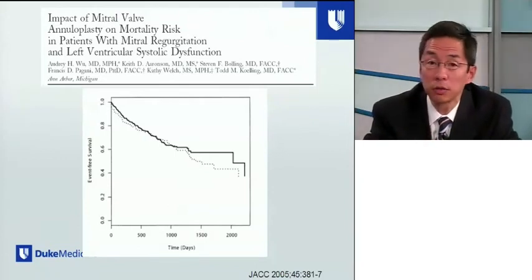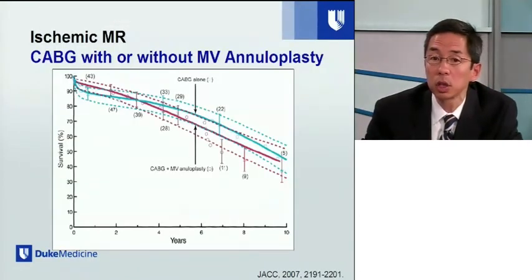There are two important observational studies to talk about with regard to the outcome for surgical repair of functional mitral regurgitation. This is a University of Michigan study demonstrating in a propensity adjusted analysis that there is no improvement in survival in patients who undergo surgical repair of functional mitral regurgitation compared to those that get medical therapy. And from the Cleveland Clinic experience in patients who are undergoing bypass surgery, with or without mitral valve repair for ischemic mitral regurgitation, again, no difference in survival whether the patient gets repair or not.